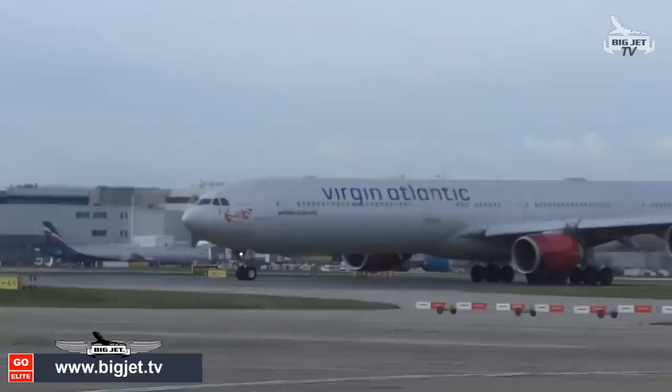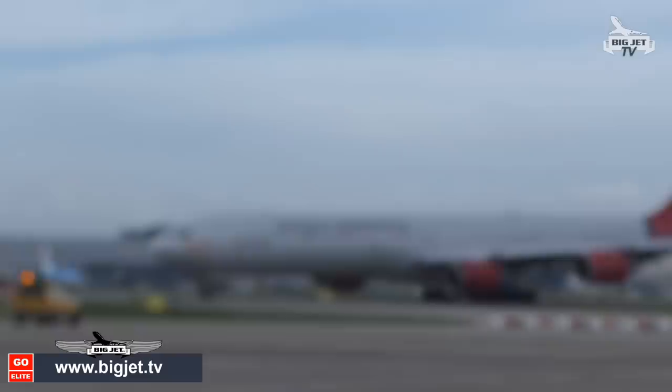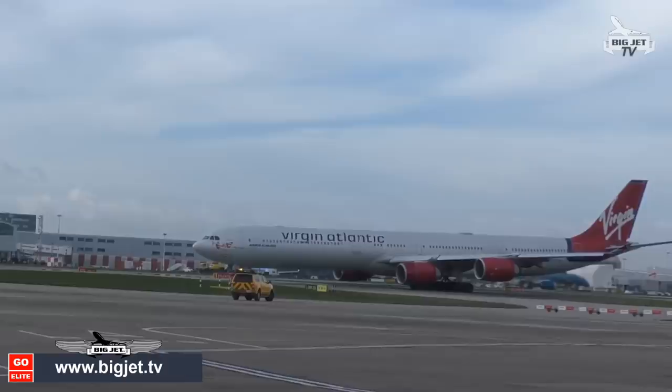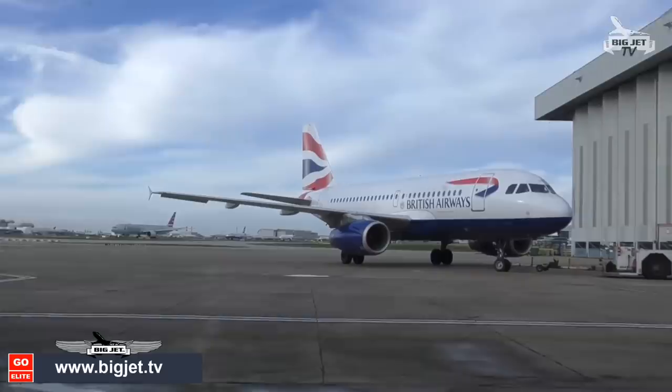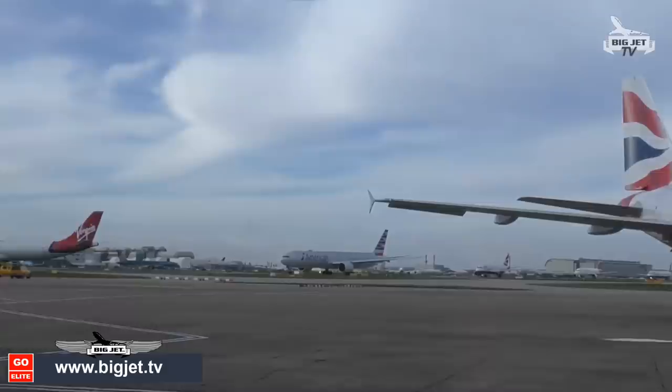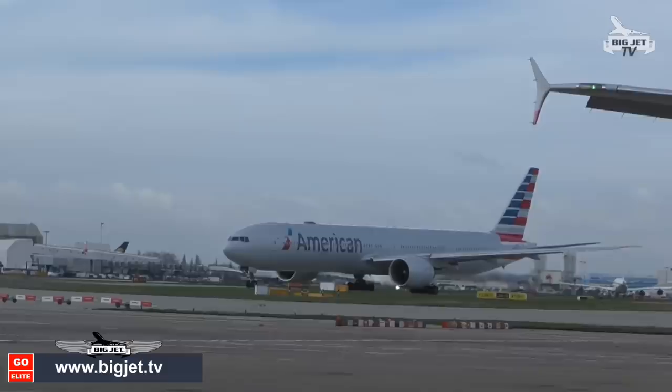I know British Airways wouldn't be too happy about us filming Virgin, but you can't help but when there is a 346 in shot, be a little bit rude to ignore it. So a little bit of airport activity right now. There's your lineup for the active 27 left departures. So they will be bringing her in rogue, hopefully. That is the plan, folks.